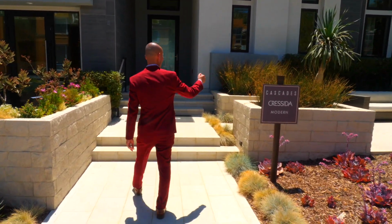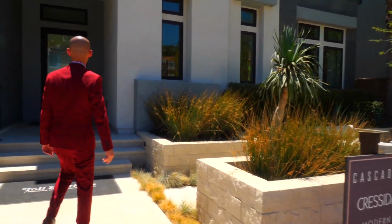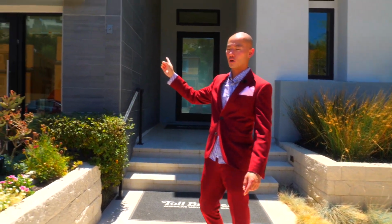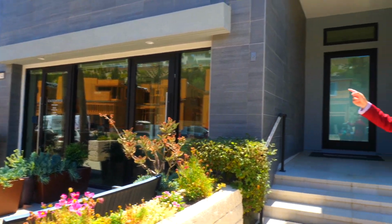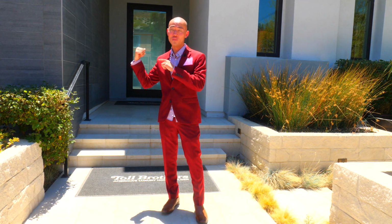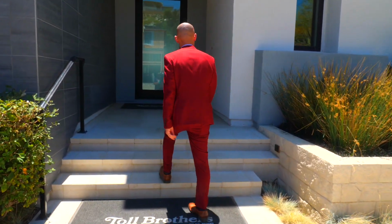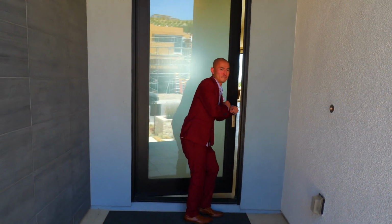We've got a little patio out here, right? Nice. Just so you guys know, right here to my right is actually their business office. They attached the business office to one of the model homes there. I don't know why, but it is what it is. Are you guys ready for this? Let's go.